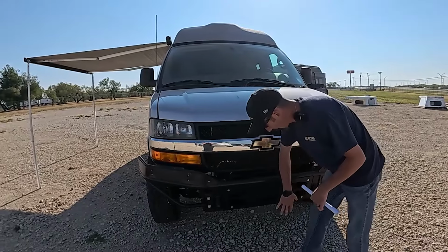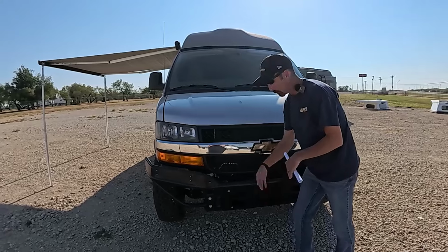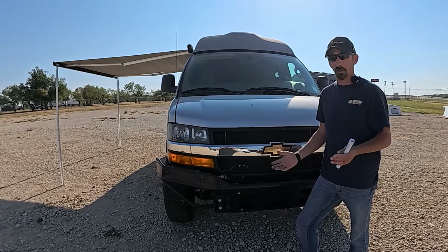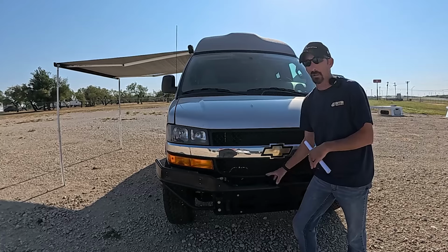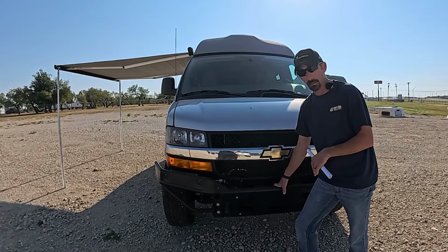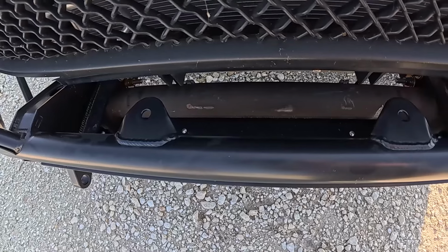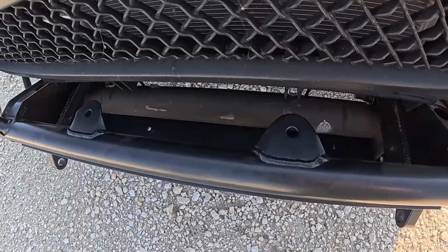This one also has the winch mount. You may want a winch. That's another accessory to look at. If you're going to do some serious off-roading, a good winch is always something you're probably going to need. It also has the light mounts. You can put huge auxiliary lighting, which I'll get to here in a little bit.